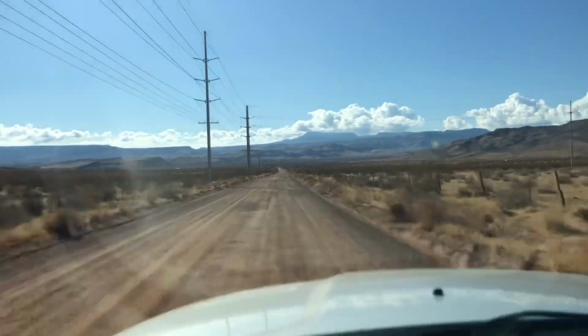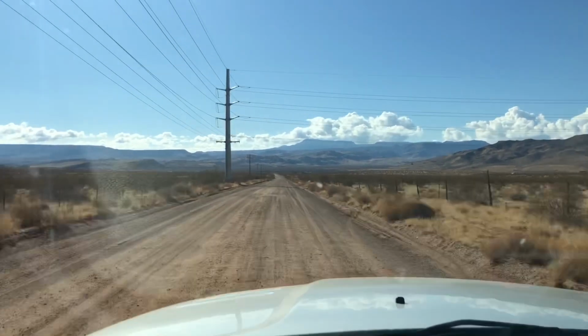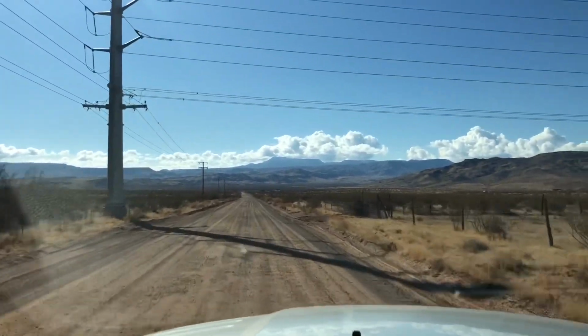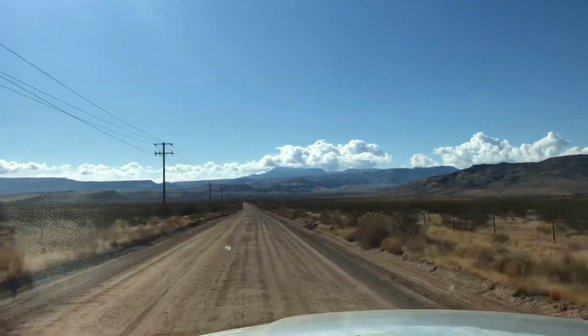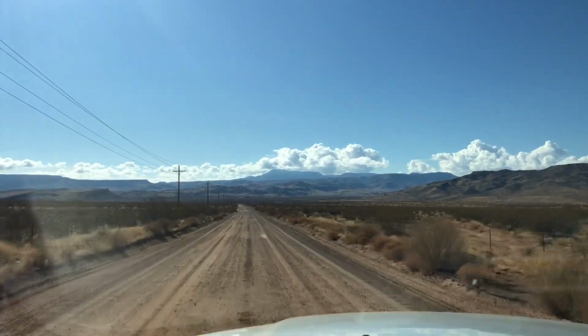All right, we are getting closer to Arizona, and you can go forever out on these roads. If you find the right dirt roads, you can head all the way out towards the Grand Canyon. But we are just heading down this dirt road, and there's a couple of farms out here.